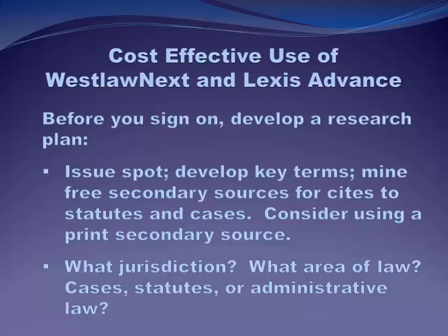Also, before signing on, figure out, if you can, what the applicable jurisdiction is. This way you can do a narrow search in just federal cases, for example, or New York statutes, if that's where it is, rather than running a broad search across the Westlaw landing page of everything and getting back thousands of results, many of which won't even be relevant to the question you're trying to research.